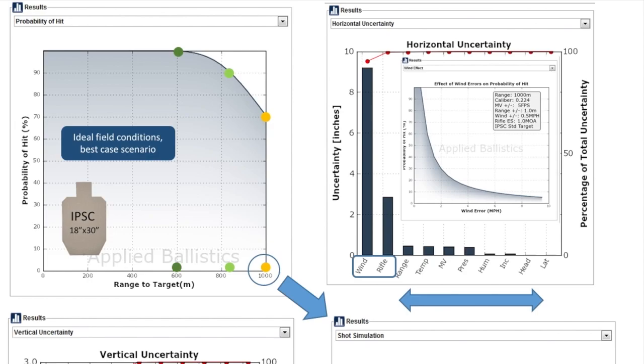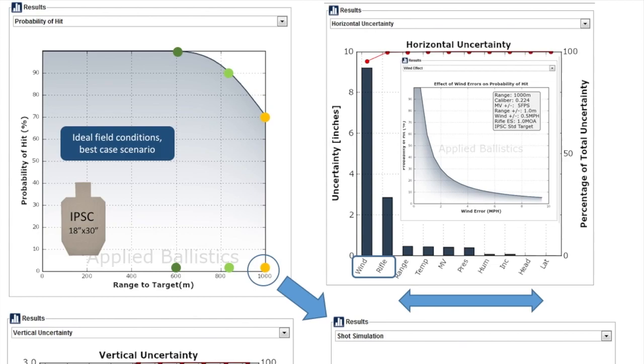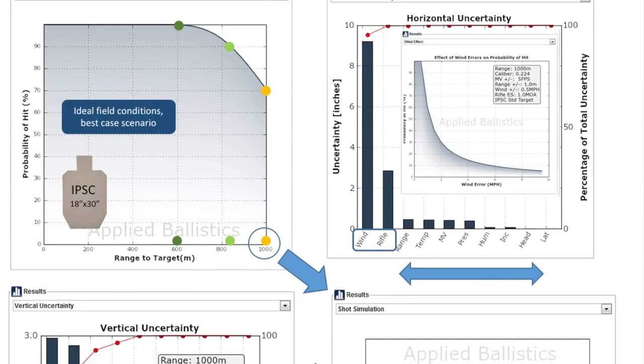However, you can see as we go past 800, it starts to drop, and the modeling tells us 70% at 1,000, but realistically, we are way past the transonic zone at that point. So actually, the probability is probably even less. You can see the horizontal uncertainty driven by the wind and secondly by the rifle.